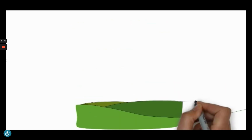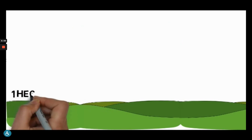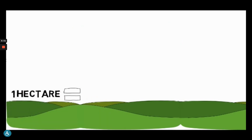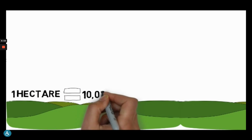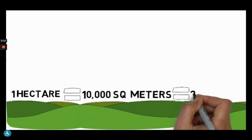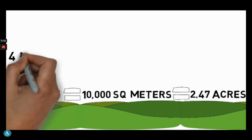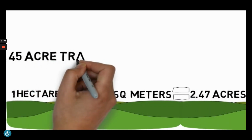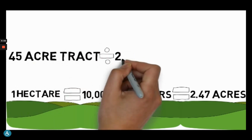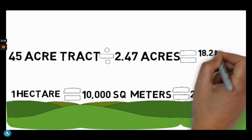When discussing even larger parcels of land, it will be helpful to know about hectares. A hectare is 10,000 square meters, or approximately 2.47 acres in U.S. measurements. So if you wanted to find out how many hectares were in a 45-acre tract of land, you would divide the total acres by 2.47. That gives you 18.21 hectares.